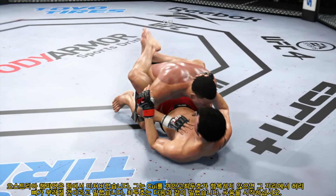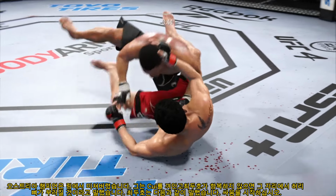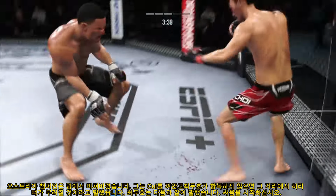All right, so pretty good damage here with the ground and pound. Nothing superficial about these strikes. They are intending to hit. Oh, yeah, he's landing very accurately, and he's landing to get damage off.